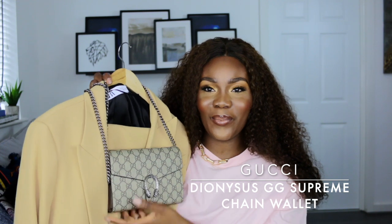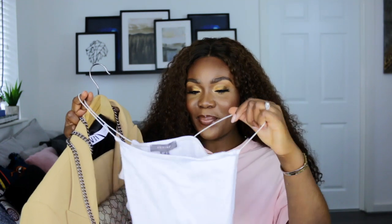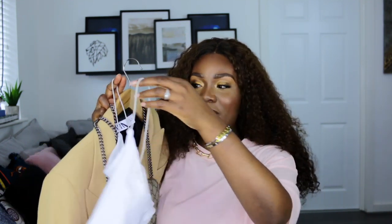So I'm going to be pairing it with my Dior Dionysus wallet and chain. And also I'll be pairing it with barely-there heels from Zara. Nice, it's comfortable, it goes well with everything. So what else? I'm going to be pairing it with this white crop top as well. And yes, that's it, we're good to go.